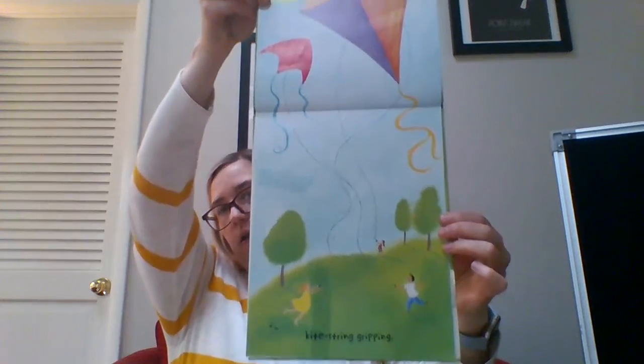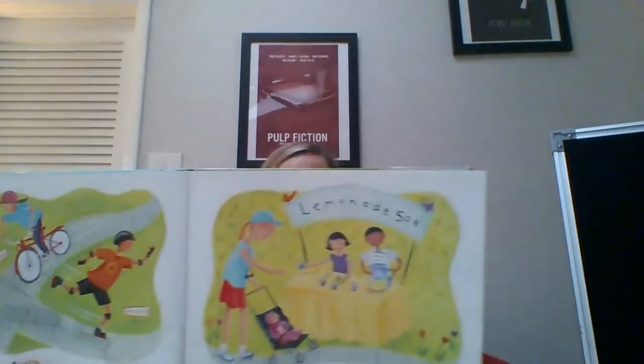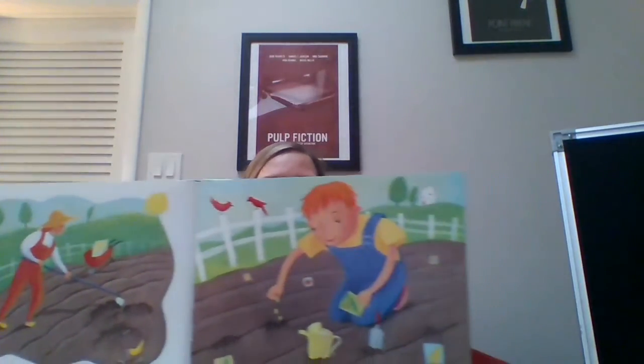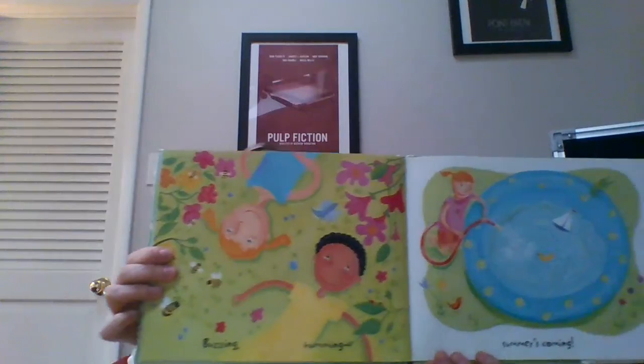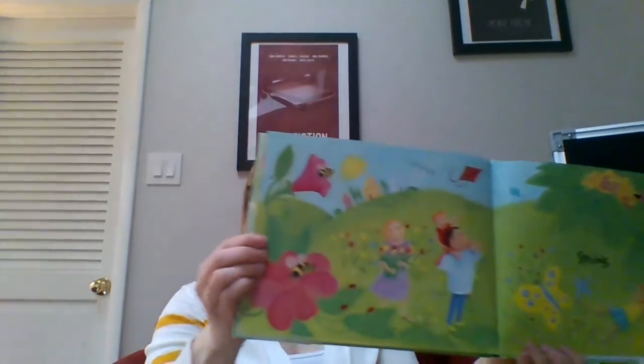And kite string gripping. They're flying nice kites when it's windy. You can go out and fly some kites. Biking and blading and lemonading. Hoeing and sowing. They're planting garden. Like some of the books we read this week. And mowers are mowing. Look, hers has bubbles coming out of it. Buzzing and humming. Summer is coming. Who likes summer? Spring, look at all the beautiful spring things.